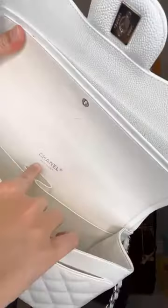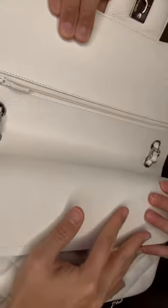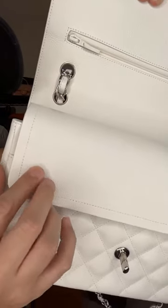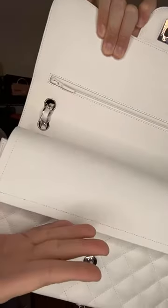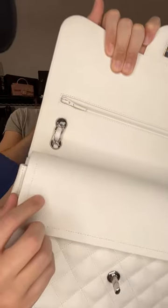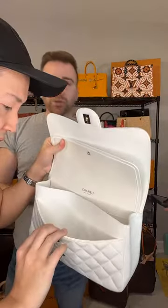Very nice and clean on the interior. You have the Chanel logo right over there, and the zipper. There's barely any depression marks right here. Perfect. Very, very light scratch on this, but that's a manufacturing flaw of the bag. There are always indentations right there. This one has no darkening on the strap. It's really nice.